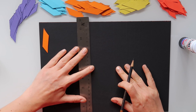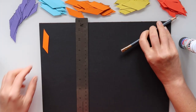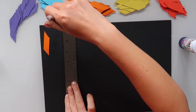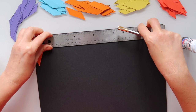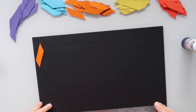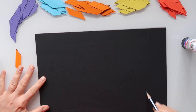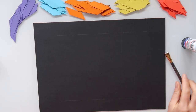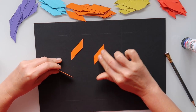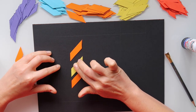Remember that rhombus art was created by combining stripy art and some diagonal lines. Okay, one more. I'm not gonna do it all the way. My art will be only in the middle of the page. Like so. So let's start arranging the rhombuses of different colors. I'm gonna leave some black spaces as well.